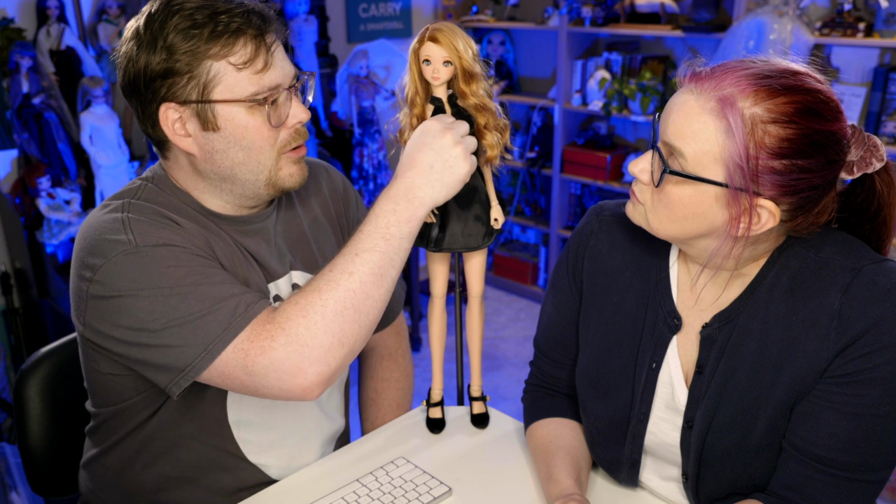The zippers are quite nice. This little toggle pull on it, very nicely sized. It zips up the back, so that's not the only zipper. It actually does zip up and hook in the back. So very easy to take on and off.